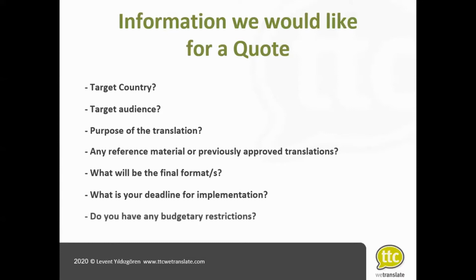And do you have any budgetary restrictions? Of course, this is important for you. And if you can tell us this, then we can make sure that we do everything we can to meet that budget. Maybe where budget is tight, maybe not all the text will need translation, for instance. So we can help you with this. So that information is invaluable.